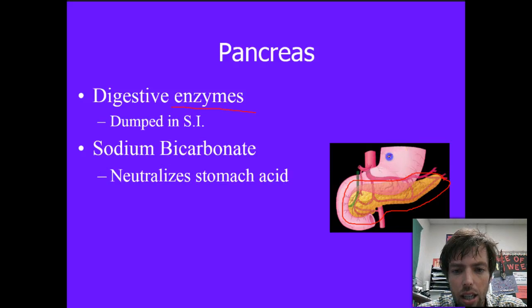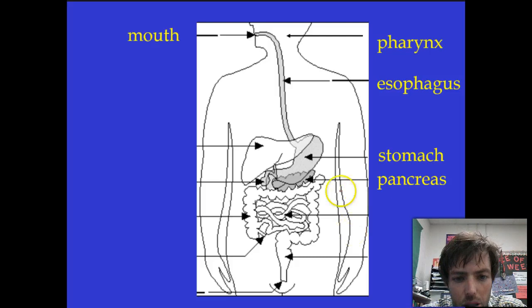So here's our stomach, S for stomach, and here's the start of your small intestine. So see these little ducts, these little passageways right here? They are dumping both these digestive enzymes and the stuff called sodium bicarbonate to neutralize or take care of that acid so it doesn't digest the cells of the small intestine once it gets there. So there's your pancreas. It's sort of hidden here behind your stomach, and now we're on our way to the small intestine. I'm a liar.